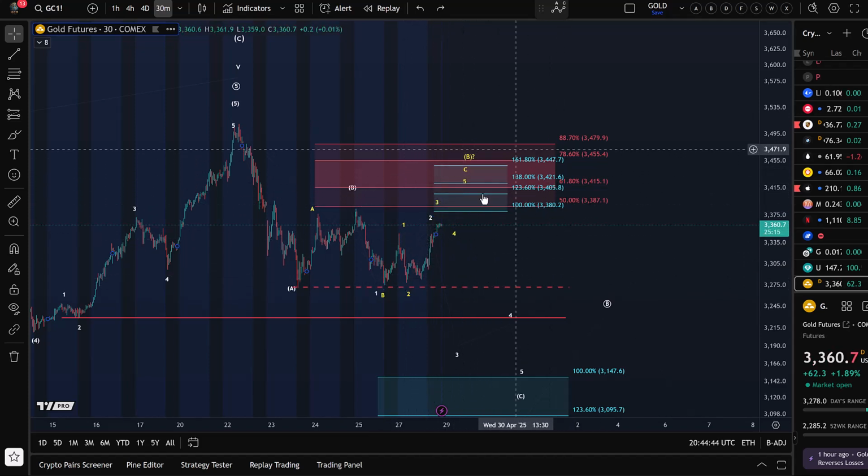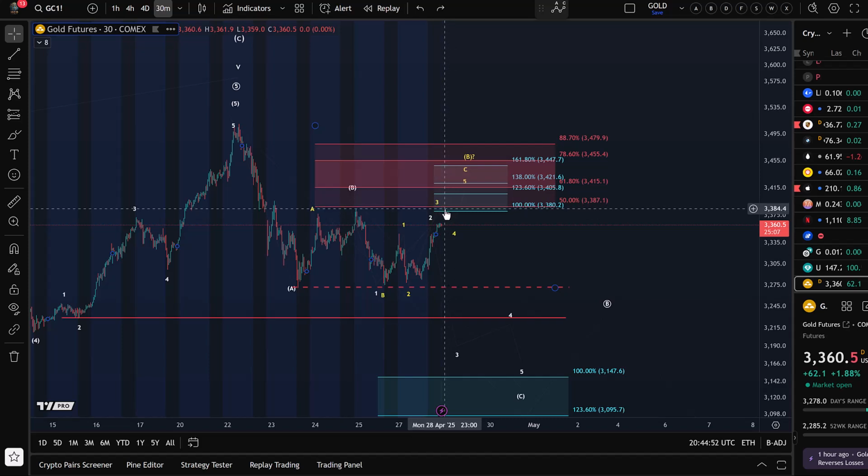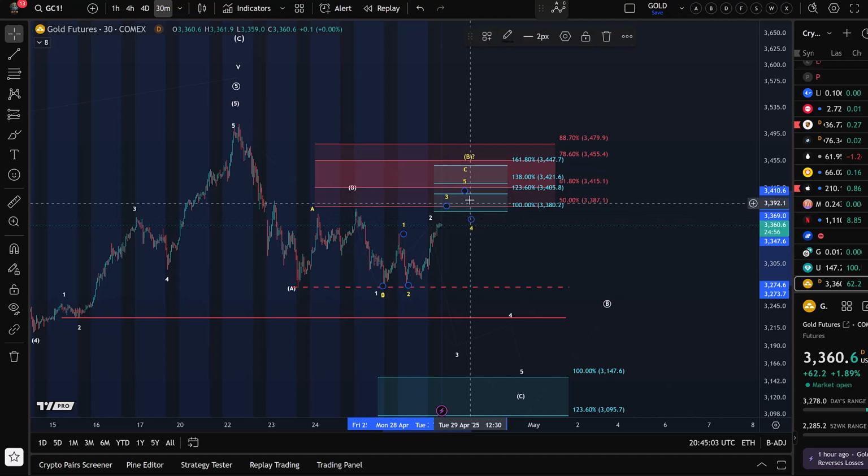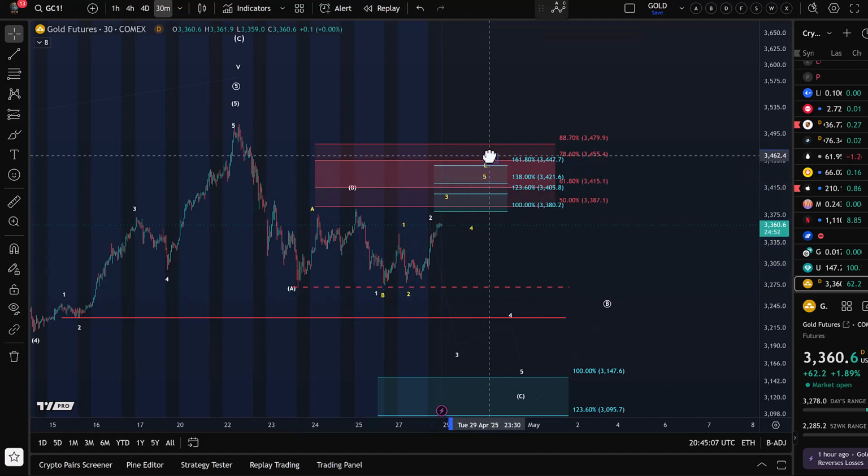And I've added a blue target zone, a Fibonacci extension zone, where that wave C of B could complete. And that is between $3,380 and $3,447. That's a standard Fibonacci extension zone. Does the price have to finish there, this C wave? No, but this is an ideal area to watch for the completion of wave C of B.